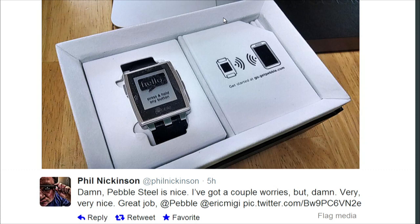Look, it's definitely more expensive. You know, what was the original Pebble? $149, I think, and you had all sorts of deals with that, so you can get it cheaper. But I like the hell out of this. I've only had it for a couple hours now.